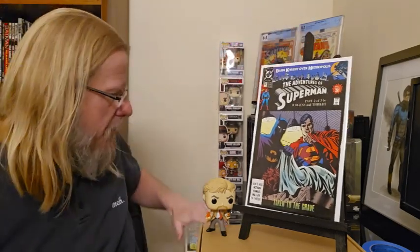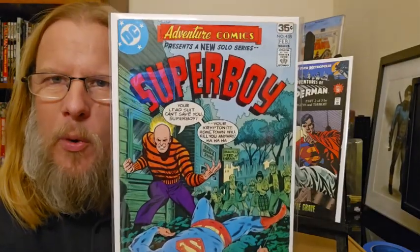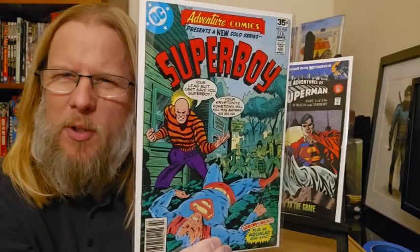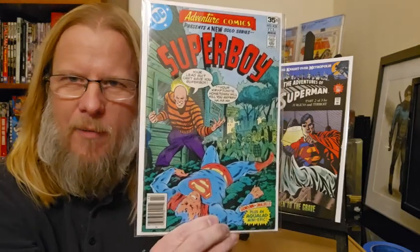The next one I picked up was in their dollar bins, and it is Adventure Comics 455. It is a Superboy issue, starts a new solo story for Superboy. I haven't really read any Superboy comics, so I'm interested to see how this one goes.